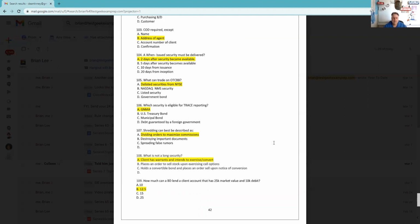So A, shredding, I disagree a little bit here with Brian. Shredding, sometimes we want to turn it into more orders to get more money. That's certainly what Brian has in mind here, and that's certainly prohibited. But again, you're not supposed to shred is the main point, because it defeats the reporting requirements.